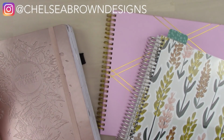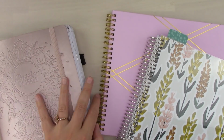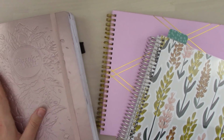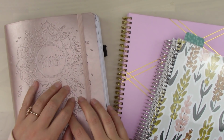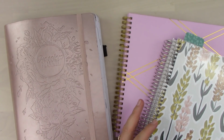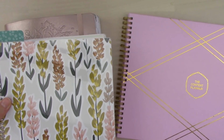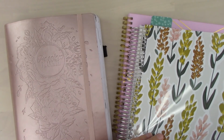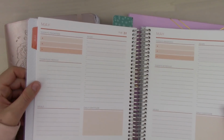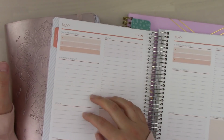So today I thought I would do a May monthly plan with me as we get ready for the month of May. Just a little recap: I like to use 3 different planners. I use my Passion Planner, I use a Plum paper planner, and I use a content planner. I'm actually switching to a new Plum paper planner for May.